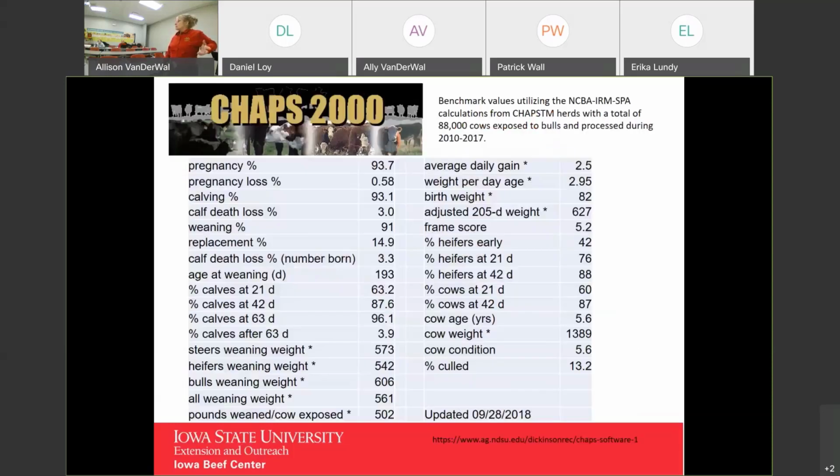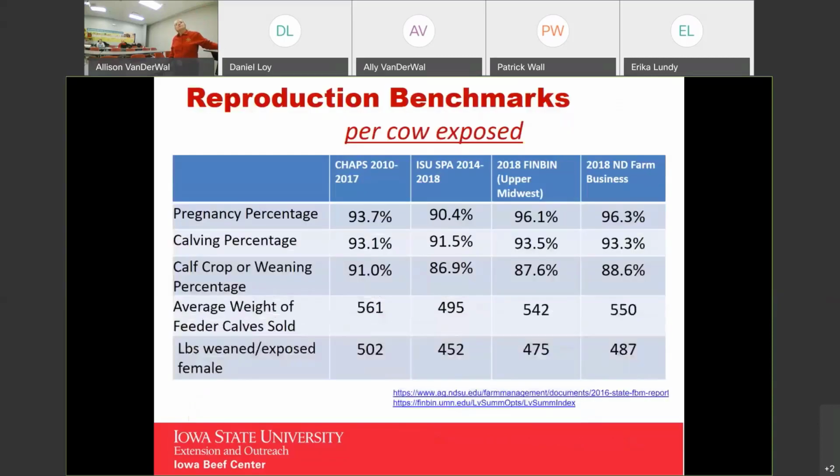So really the best benchmark tool we have, or database we have, is the CHAPS program out of North Dakota. And if you look at it from the years 2010 to 2017, which is what this is averaging here, they had over 88,000 cows in that database. Big database, lots of big operations. So really good data there. This is what I would call kind of the gold standard of reproductive data that we want to compare ourselves to, or benchmarks. And you can look it up online and find that information as well. But I tried to put some of it together with the CHAPS.